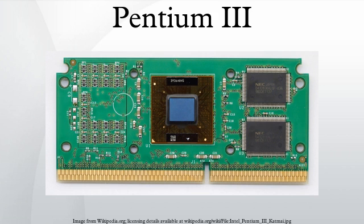As such, and because the 0.13 µm Tualatin had an even smaller core surface area than the 0.18 µm Coppermine, Intel installed the metal heat spreader on Tualatin and all future desktop processors. The Tualatin core was named after the Tualatin Valley and Tualatin River in Oregon, where Intel has large manufacturing and design facilities. Pentium III's SSE implementation.